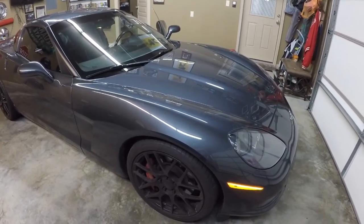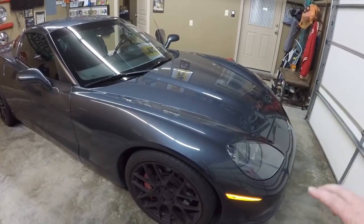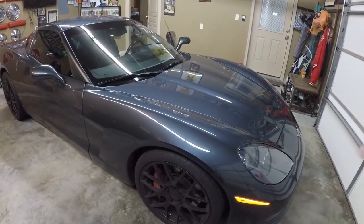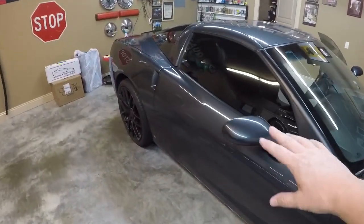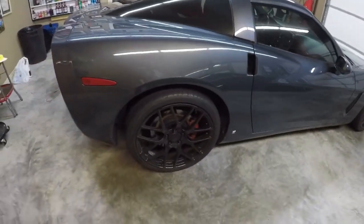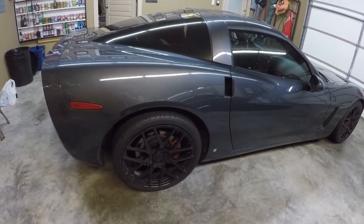We'll go and fill in some of these rock chips and everything else, and then I'll probably get a partial clear bra. I've got bras to put on it, but I'll probably get a partial clear bra, at least for the nose, fenders, the hood, and the top. And we'll do something with the mirrors there. I want to protect it. I want to make it look good, because I enjoy arriving and driving a clean looking car. So I want to protect it.